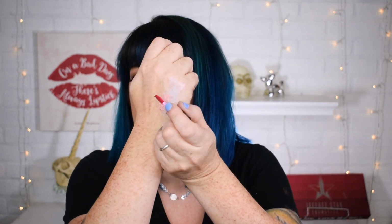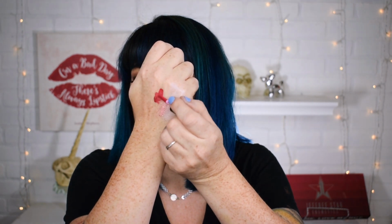Number three is right next to it, and it is another lip cream. This is a NYX Liquid Suede Lip Cream in the shade Starstruck. This is a really pretty shade. I think I'm gonna really like this. Here we go. Number four.